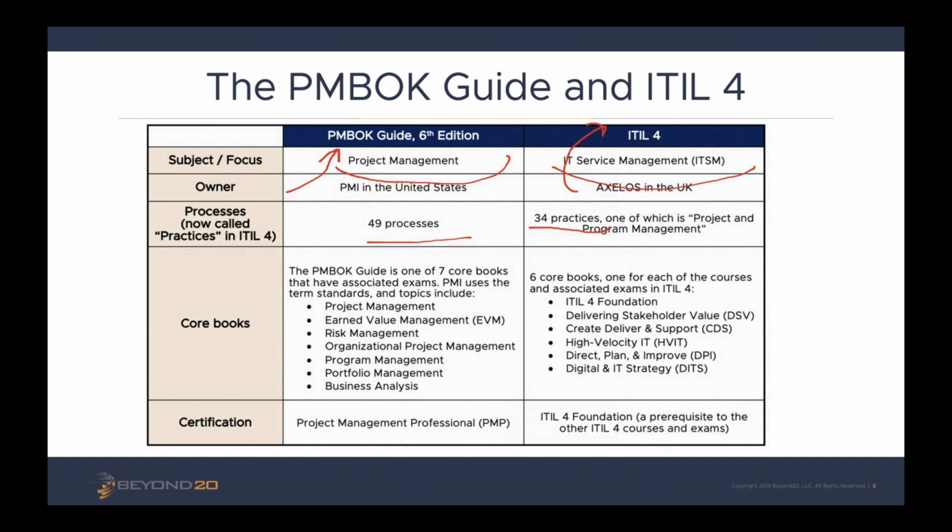It's interesting, in ITIL version 2, there were 11 processes that we had to learn, and it's kind of grown over time. So in version 3, there were 26. In ITIL 4, there's now 34. Same with the PMBOK guide, there's been new and shifted processes with each edition.